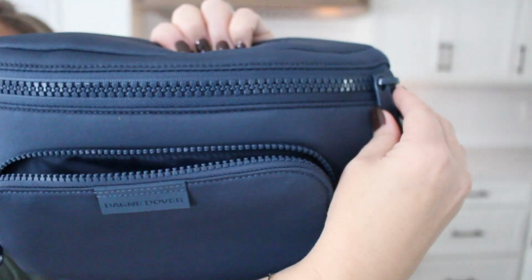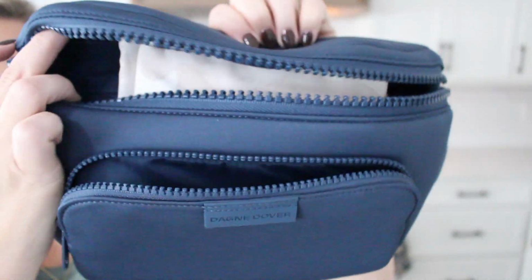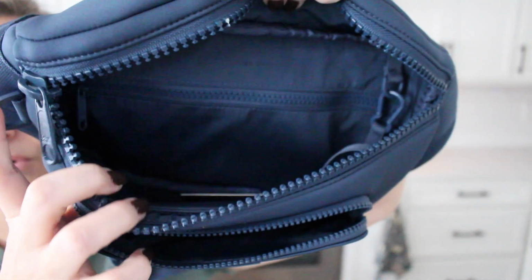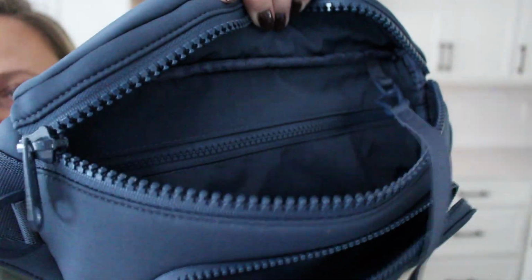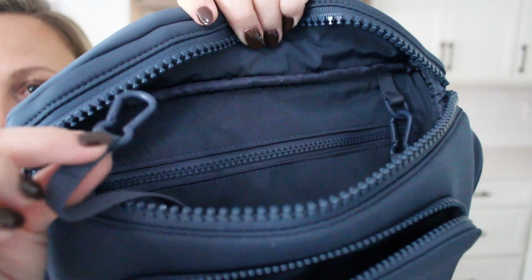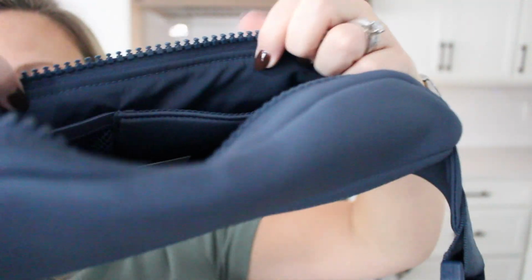And then when you open up the main opening of this fanny, I have my dust bag inside there that I'll pull out. And you do have some internal organization. You actually have an inside zipper pocket. You have this key leash here that you can attach a little pouch or your keys or whatever to. And then on the other side, you also have some more pockets.